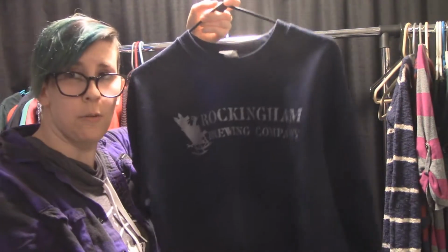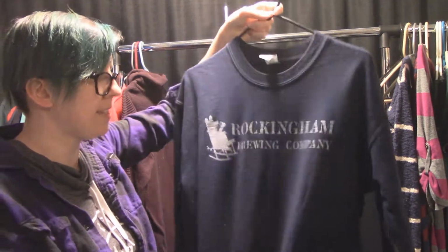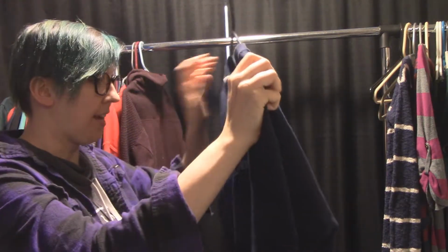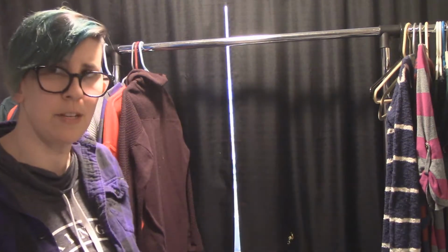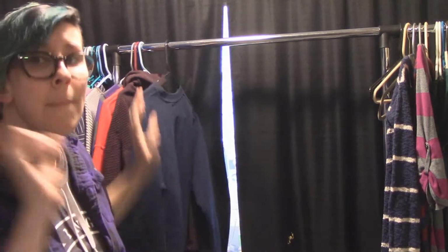This is yet another Rockingham garment. I was actually gifted this by my partner's sister for Christmas and I wear it all the time. I didn't think I'd be a crew neck sweater person, but it's comfy as shit and I like wearing it with something fitted on the bottom, and yeah, I am into it. I want to wear more of this stuff. I want to make more of this stuff. I have plans, you know?